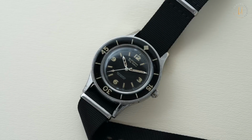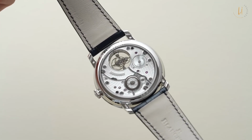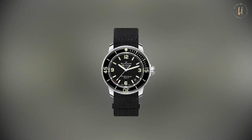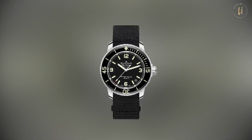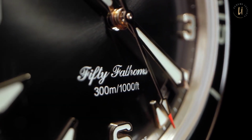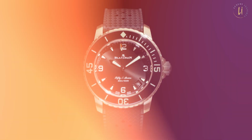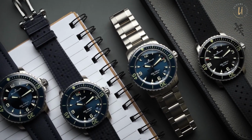A rotating bezel, high water resistance, and luminous legibility underwater. That DNA still lives in today's models. Modern 50 Fathoms references push the limits of luxury tool watches. You'll find sapphire bezel inserts that shimmer under light, dials with sunray finishes or gradient fades, and lume that glows like a torch in darkness.